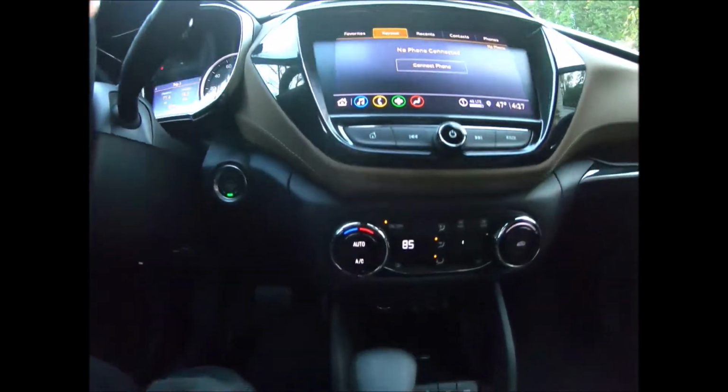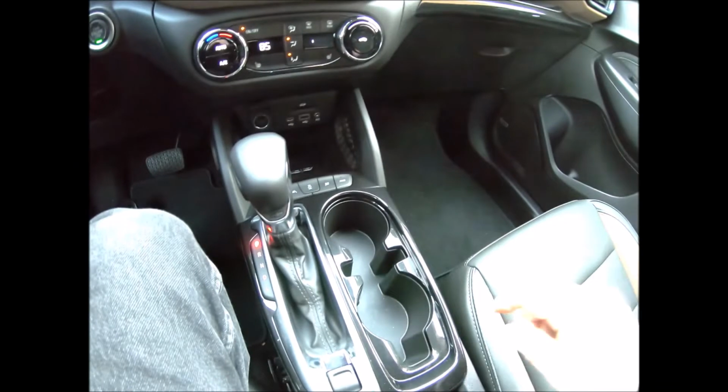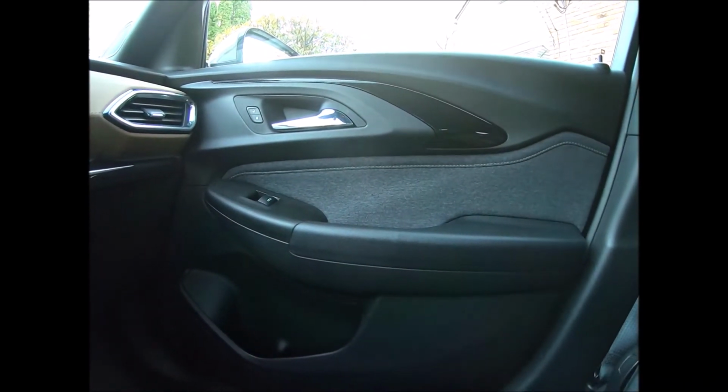This one has a nice group of connective outlets, including the old cigarette lighter receptacle. Moving down, here's where your smartphone will stay, connected to Bluetooth and get wirelessly charged. 2 cup holders, a slot for the second phone, and deep storage compartment. Nice design to the door panels, too.